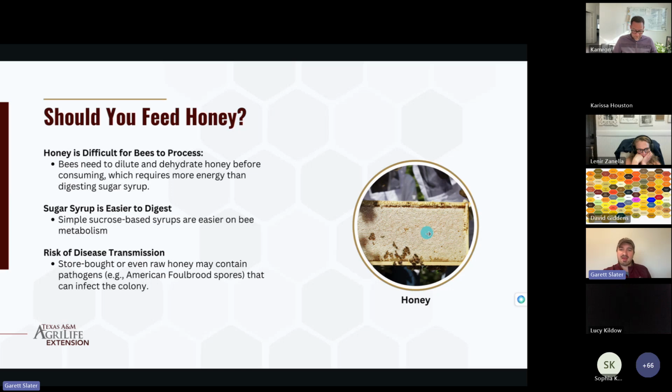So in order for the bees to actually take this honey and process it, they have to increase the water content of the honey, because in this form it's about 17 to 20%. But in order for the bees to use that for their energy and for their eating and digestion, the bees need to add water to it. And so if you just add a frame like this, it takes the bees a lot of energy to digest this honey and put water back into the honey. And so sugar syrup is easier to digest.